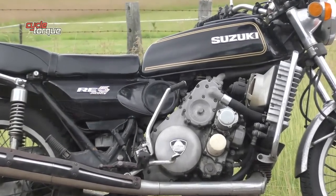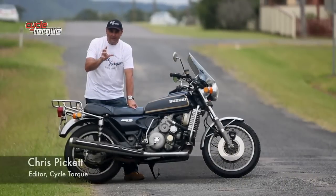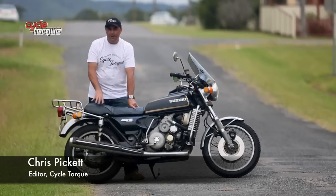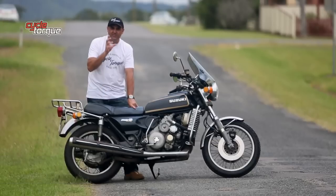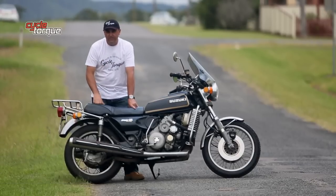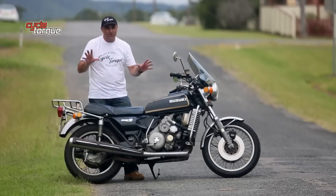Now, very technically complex, and in 1974, when this bike was released to Joe Public, they used Edgar Mitchell. He's an astronaut, American astronaut. He was the sixth man to land on the moon, and they used him widely to release this bike. And that's pretty fitting, really, because it is very jet age inspired.